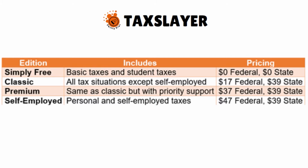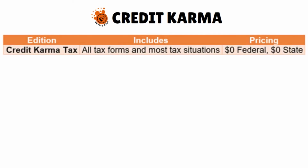They have the Premium edition. This is the same as Classic, but with priority support. So you're paying $20 more than the Classic, so that will be $37 for federal and $39 at the state. And the Self-Employed edition includes personal and self-employed taxes, and that costs $47 at the federal level and $39 for the state. And then the third software here is Credit Karma.